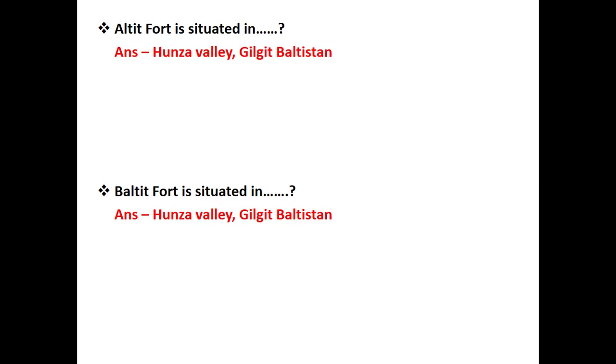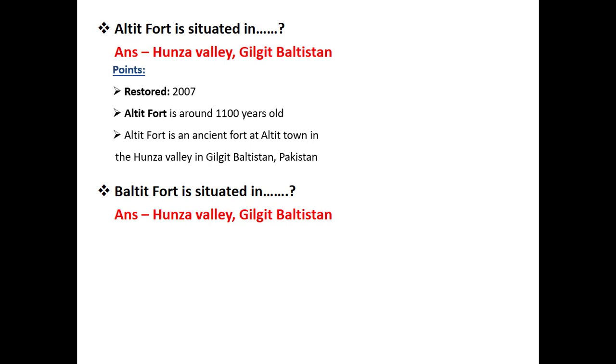Next MCQ. Altit Fort is situated in Hunza Valley, Gilgit-Baltistan. And its important point: restored in 2007. Altit Fort is around 1100 years old. Altit Fort is an ancient fort at Altit town in the Hunza Valley in Gilgit-Baltistan, Pakistan.